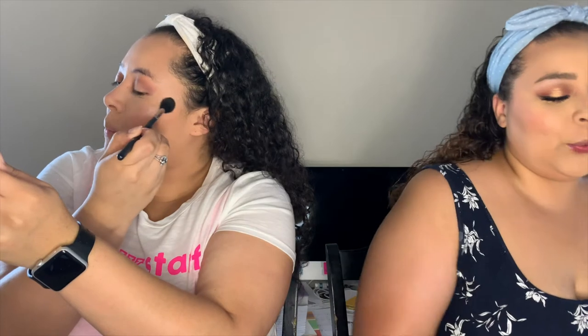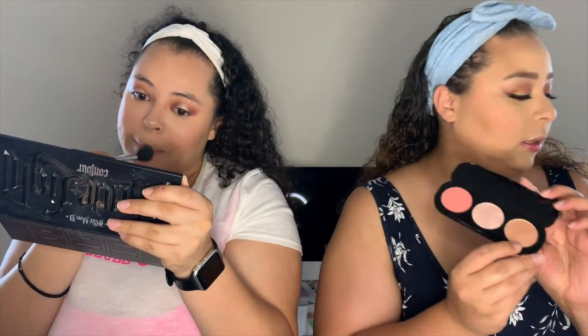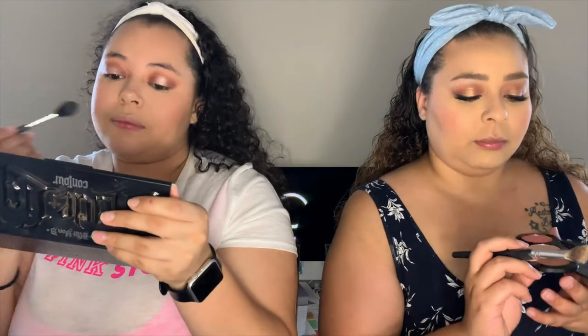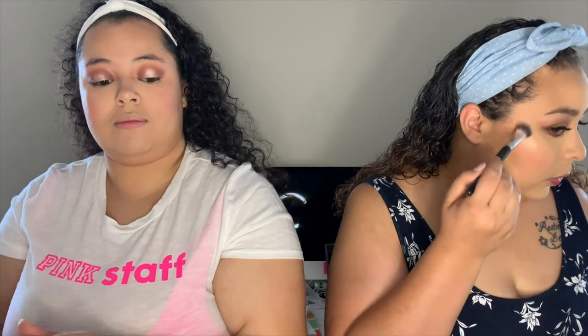Highlighter. We're going to try out this little Focalure Highlighting Face Blush palette. So this is what it looks like. They don't have shade names, so I'm just gonna take this one right here on the end, and we're going to take one of my favorite highlighting brushes. Let's just see what happens with this powdery highlighter. The highlighter is not terrible.